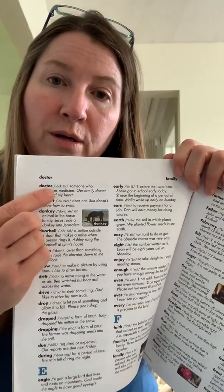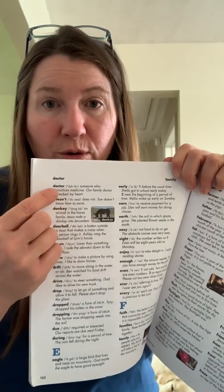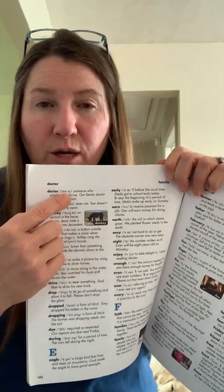So every word in here, they give you the word, and then they give you a pronunciation help. If you don't know how to say it, this helps you break down the phonetic sounds and helps you pronounce the word correctly. And then it gives you a definition. So like doctor, it says someone who practices medicine. And then it gives you an example of how it can be used in a sentence. And this one says, our family doctor checked my heart.